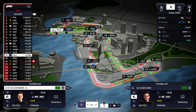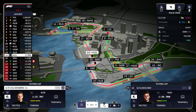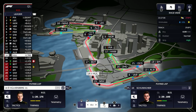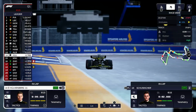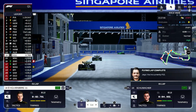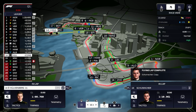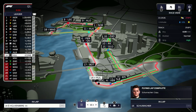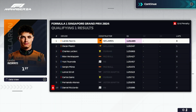Middle sectors where we can hopefully see some improvement. Schumacher has improved. Hülkenberg hasn't. And they come round the final corner now. Here comes Mick Schumacher over the line. It's no improvement for him, no improvement for Hulkenberg. P15. So we have to hope that that is enough to get through. And I think it is. So 14th and 15th back through to Q2 then.